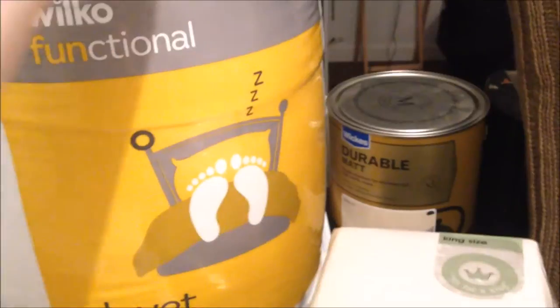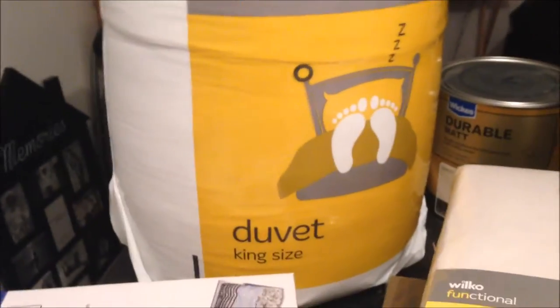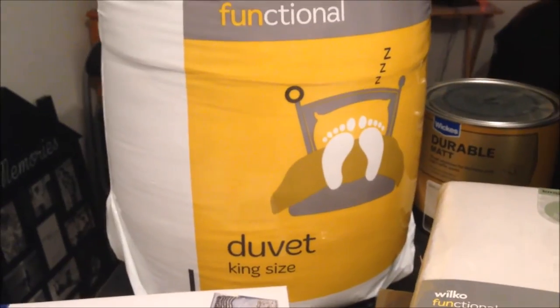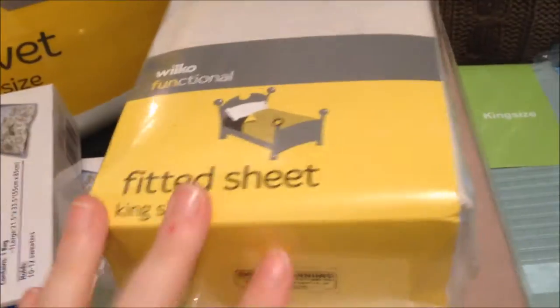I saw a deal on Groupon. I'll show you that as well because I absolutely love this bed. We bought a deal on Groupon with a mattress and bed frame for £200, so yeah, we bought that.